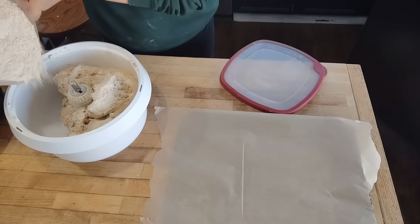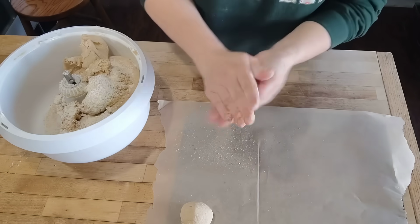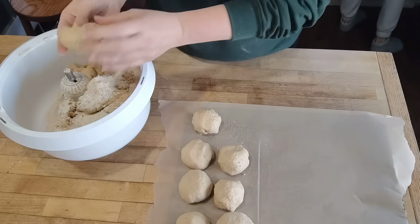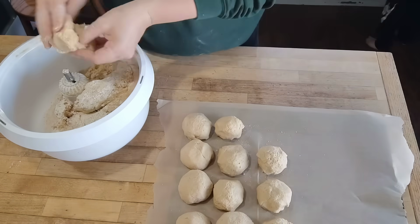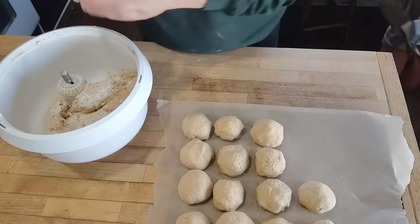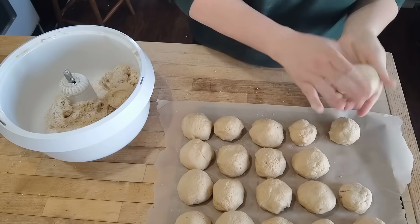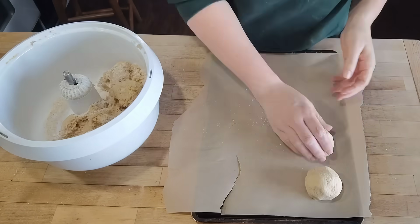Then I'm adding just a little bit of extra flour to my dough so that it isn't sticky at all while I roll it out into my little dough balls. The texture of this turned out wonderful on this day. I've baked with the whole grain flour before, and sometimes the texture isn't super light and fluffy, but on this day it turned out pretty wonderful. I'm pleased with this. This is a recipe that I would make again with this flour. I feel like it worked out great.